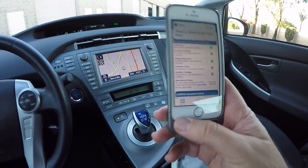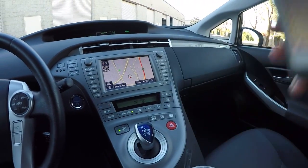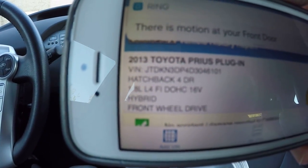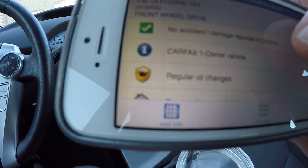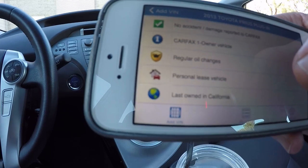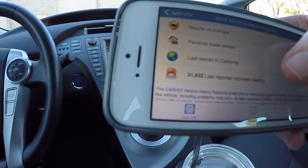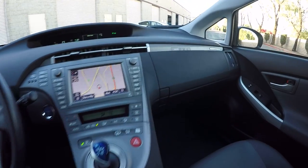So then we're going to talk about the Carfax. I showed you the VIN number. It's right there. The last digits are 101. This car, no accidents reported, regular oil changes. This was a lease. Someone leased it for 2 or 3 years and returned it back to Toyota at the end of the lease term. Go lease another car. And they took really good care of it because this car is super clean.